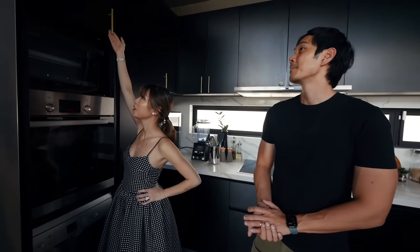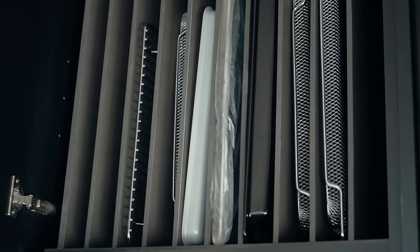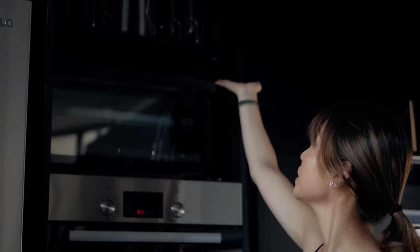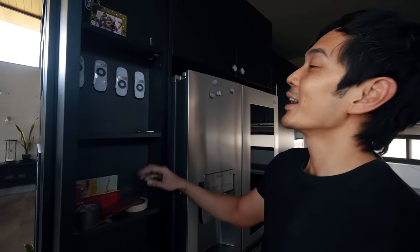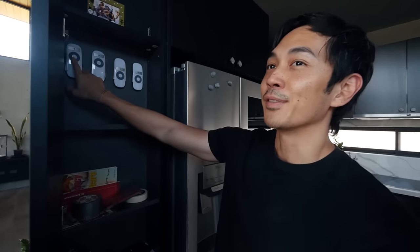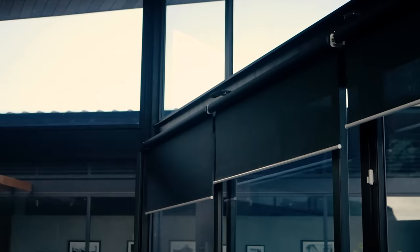And if you look above here, we tried to maximize our space by adding more storage, and this one we had custom built for our trays so that it would be easy to put them in and put them out. And our kitchen has a secret access that actually controls the curtains of the entire house. So we have our controllers here, and if I press this, 1, 2, 3, 4, you can actually see the curtains going down.